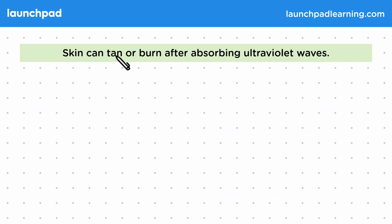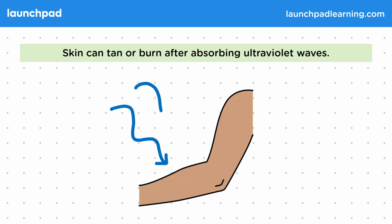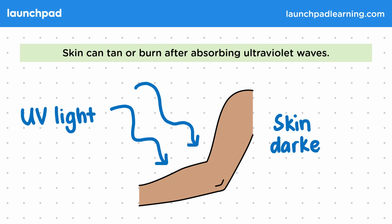Well, skin can tan or burn after absorbing ultraviolet waves. So if we leave our arm exposed to UV light, then this light will react with chemicals in the skin and cause it to darken. This is why we can use the sun or tanning beds to tan our skin. Too much exposure to these waves, though, could cause burns or even skin cancer.